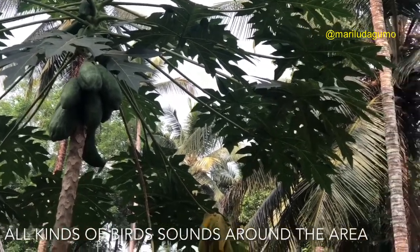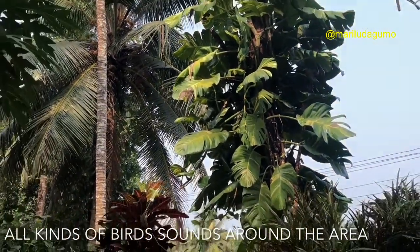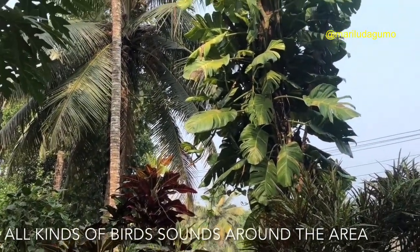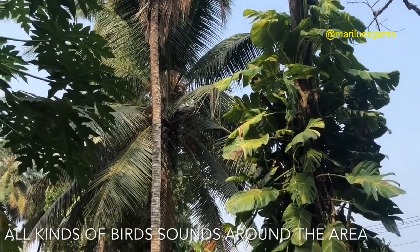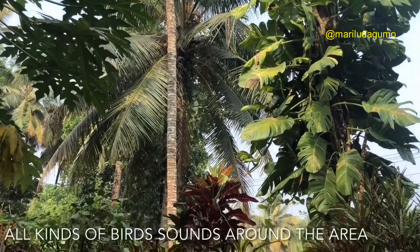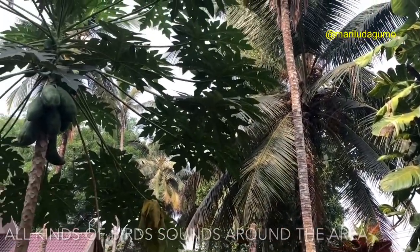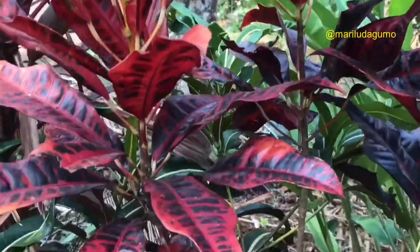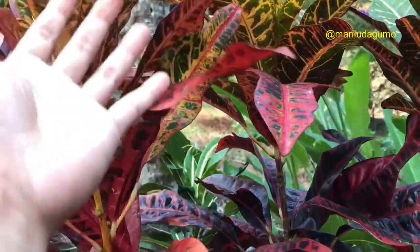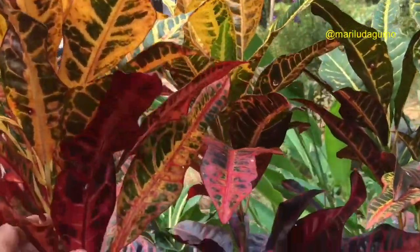Papaya. This is one of my favorite plants. So nice. The color is so lovely. So colorful.